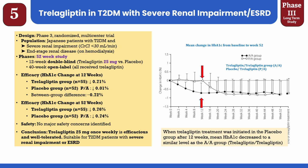Over a 52-week period, patients experienced significant reductions in HbA1c levels and maintained safety with no severe hypoglycemia. This study highlights Trelagliptin's potential for managing diabetes in patients with renal challenges.